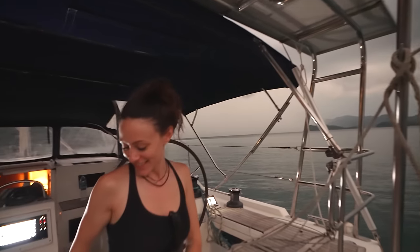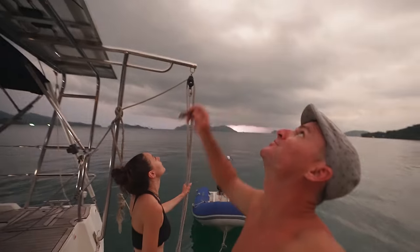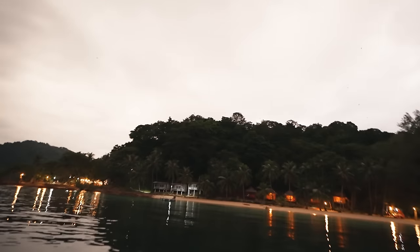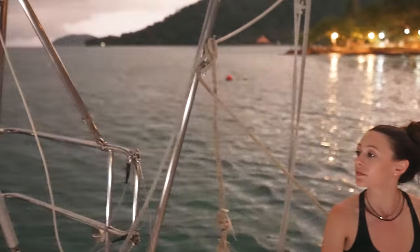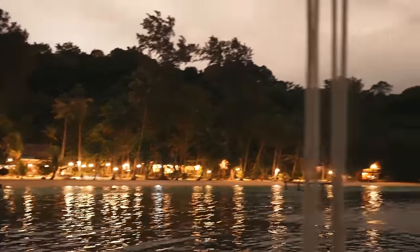You ain't scared yet? No, you're scared. There's so many bats out right now, and they're huge. They're everywhere. They're amazing. Hey, Alina! There's bats everywhere! Bats! Bite me, I'll be bat girl.